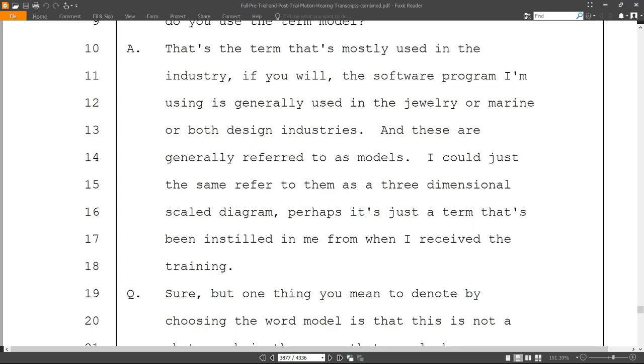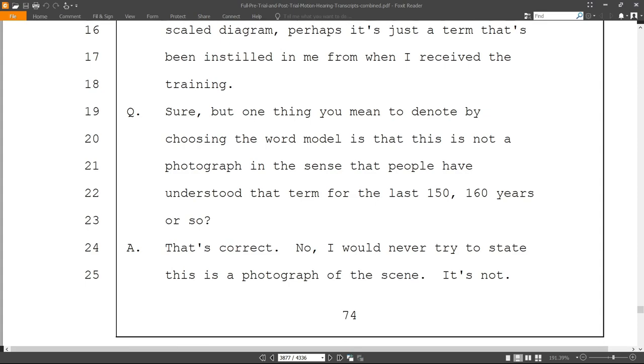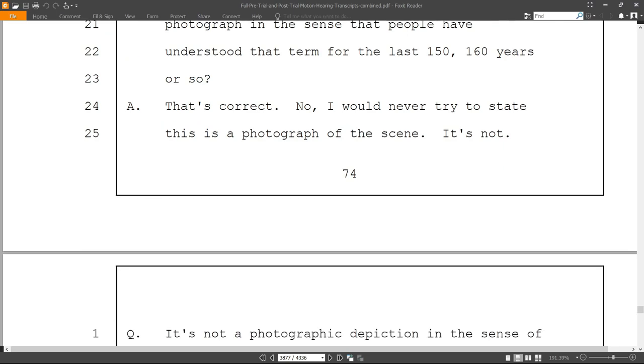I could refer to them as a three-dimensional scale diagram. Perhaps it's just a term that's been instilled in me from when I received the training. Sure, but one thing that you mean to denote by choosing the word model is that this is not a photograph in the sense that people have understood that term for at least the last 150, 160 years or so. That's correct. No, I would never try to state this is a photograph of the scene.